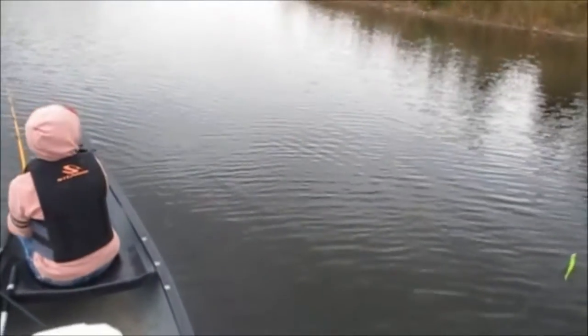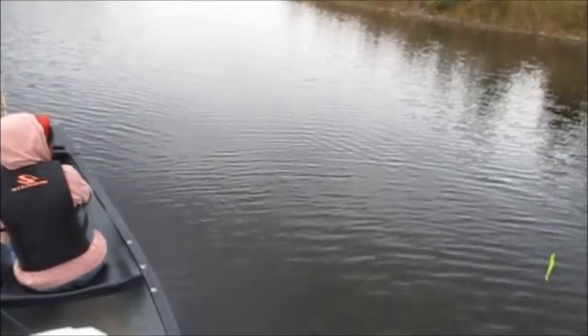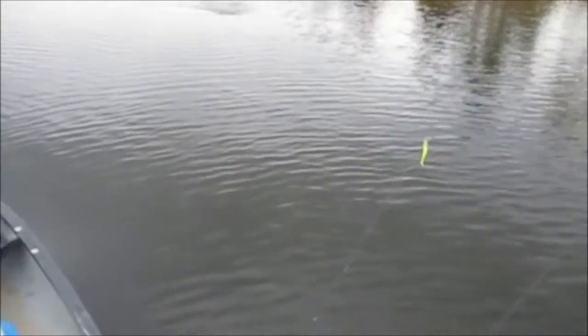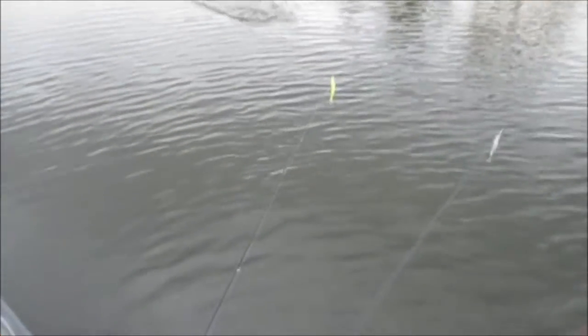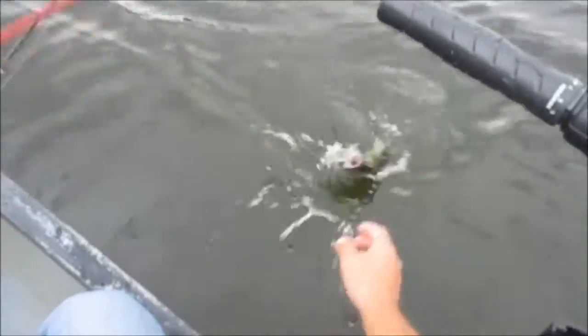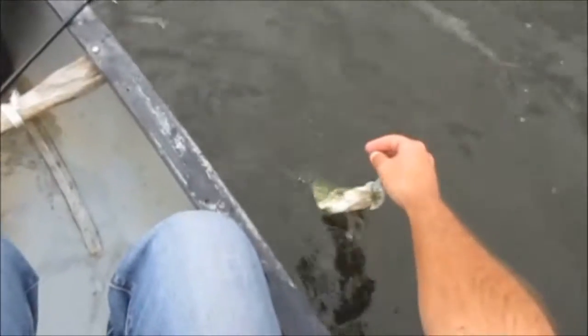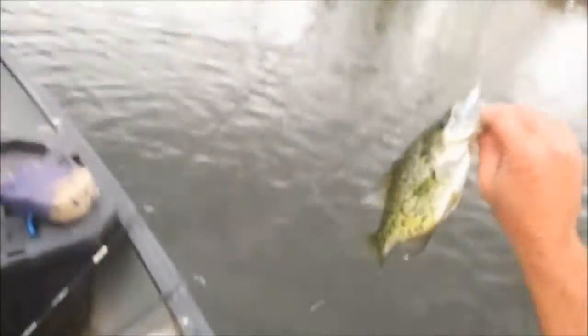Oh yeah, big crappie. It's not a bass this time. It's a crappie. Oh man, it's a big one, isn't it? He's 12, 13. Oh yes, guys. Oh, come here. Oh man. Woo, yeah, he's 12. All right.